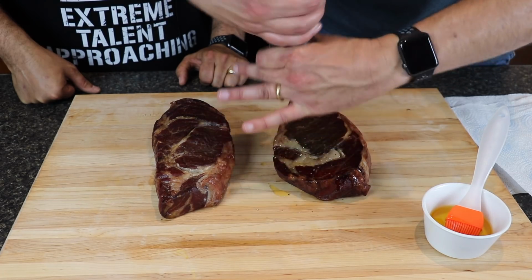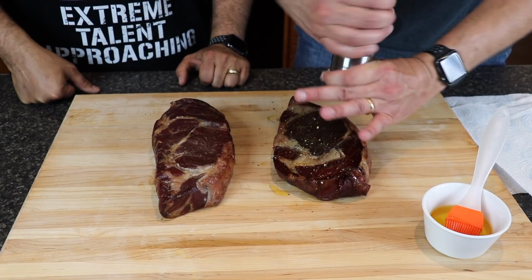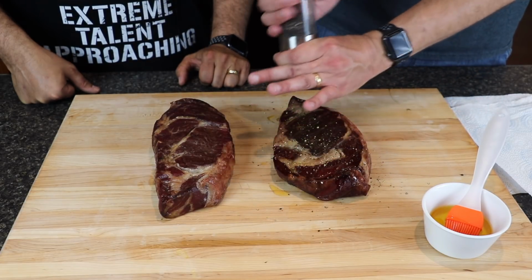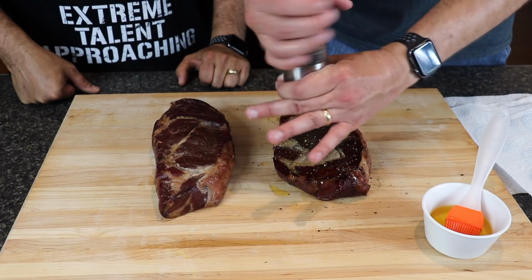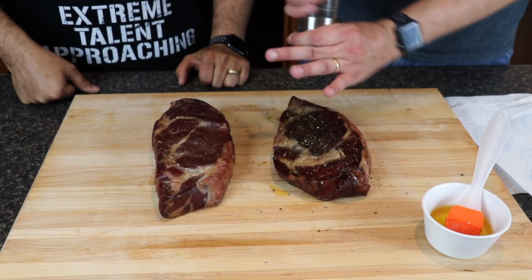And we apply some cracked pepper. And we can do the cracked pepper now instead of later because this cracked pepper is not going to burn. It would usually burn if you put it on a hot grate. With a cold grate, that doesn't happen. It's just going to bloom in flavor, as is everything else.